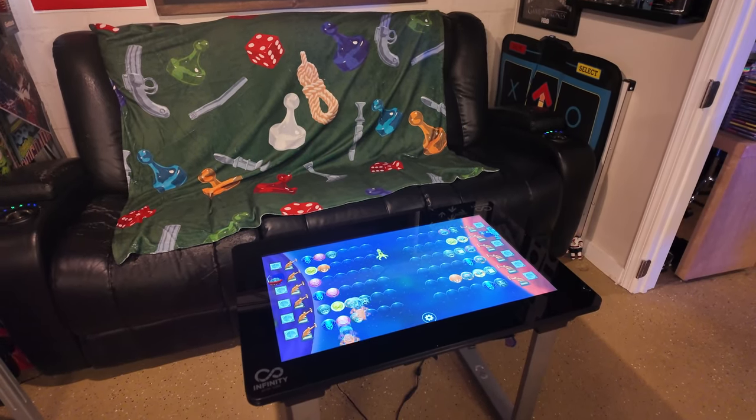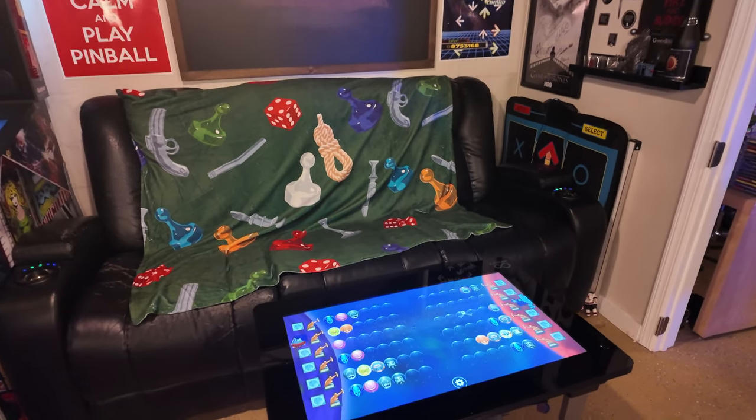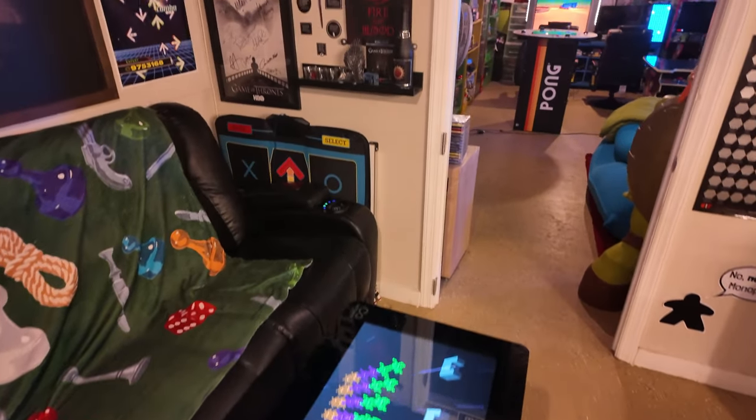I kind of used this for the Infinity game table to play in front of it, but it's not really worth keeping a whole entire couch for. I mean, no one really sat there and played that anyway, so this is something that's going to probably be disappearing, and this will have to find a new home more than likely.